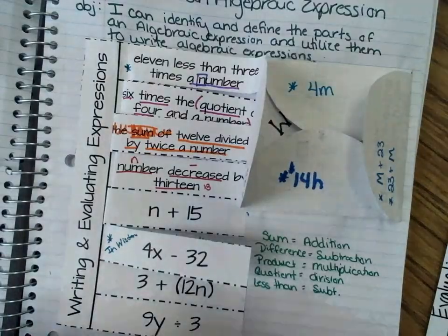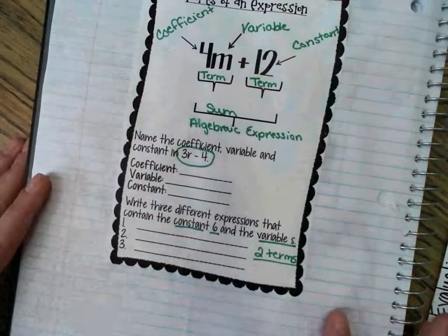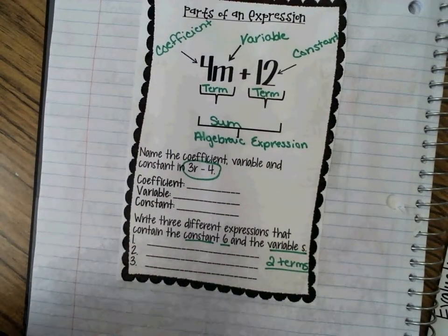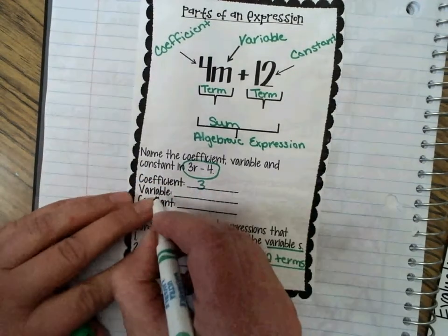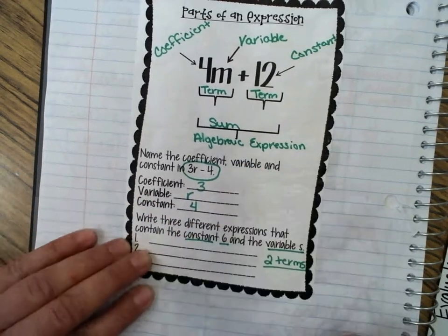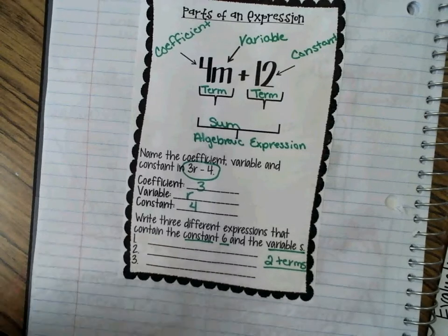Now, the other thing that I did ask you to do, but I didn't ask you to do it in the discussion board, was this right here, to identify those. So we're going to identify the coefficient here is 3, the variable is r, and the constant was 4. And it wanted 3 different expressions that contain the constant 6 and the variable s.